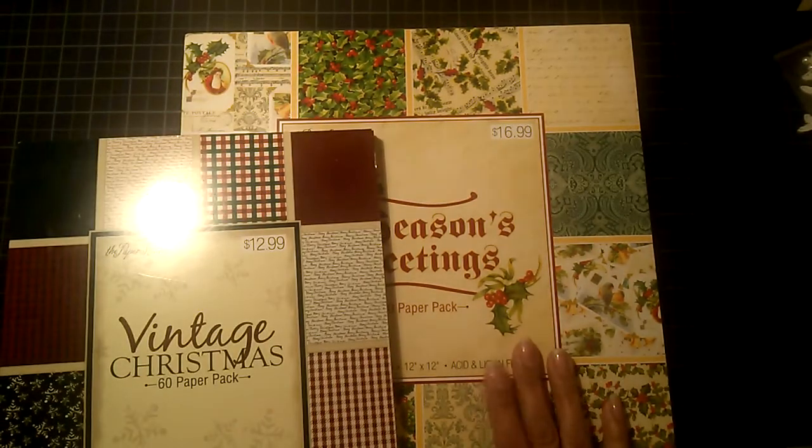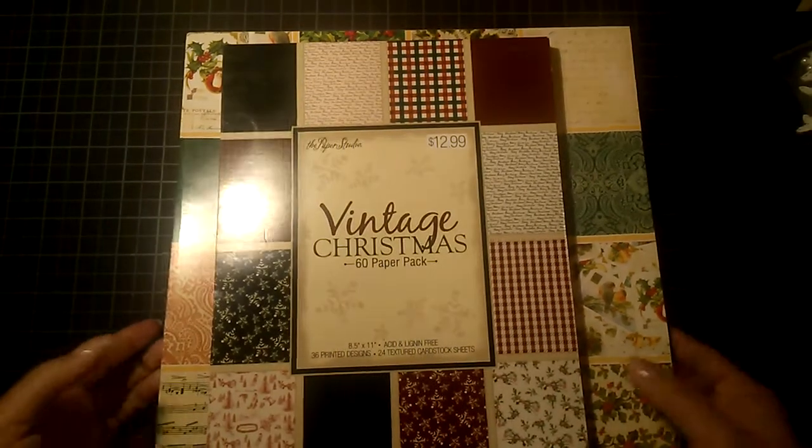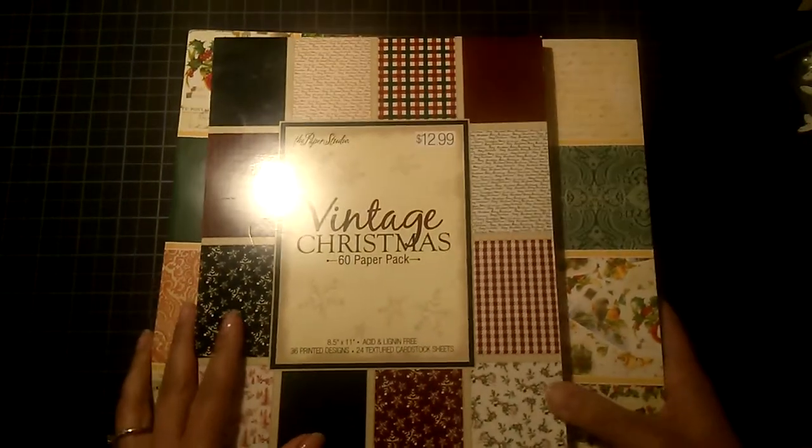I've had them for about 4 years. It's very sad, so I really wanted to use these. And this is the great thing about playing along with the challenge: you're using up your things, and it's all going to be ready for December.